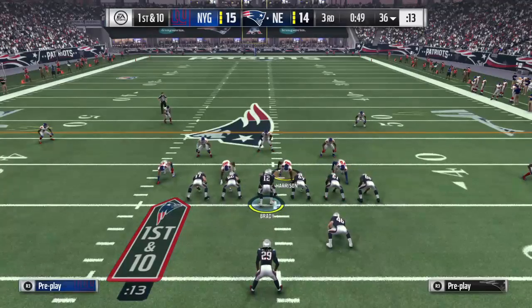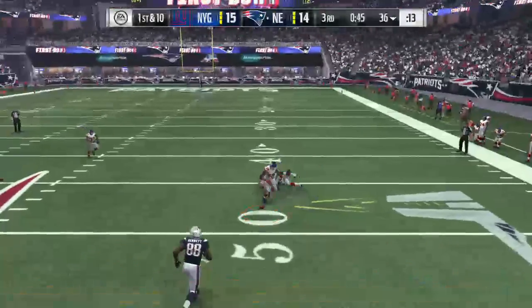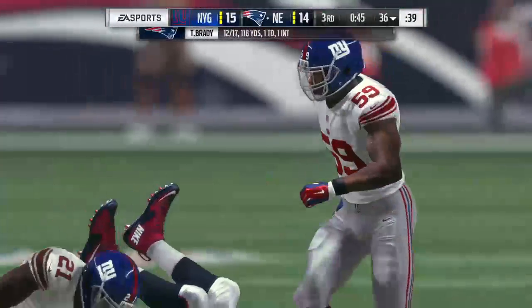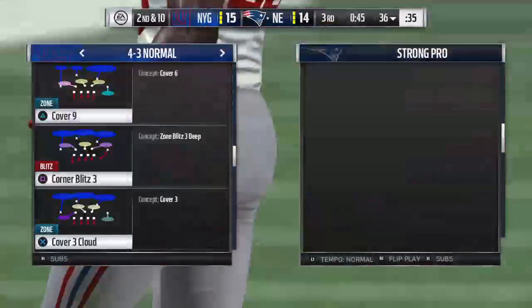Now this time, Brady will throw. And almost intercepted. It would have been his second pick of the game. Instead, it'll be second down.